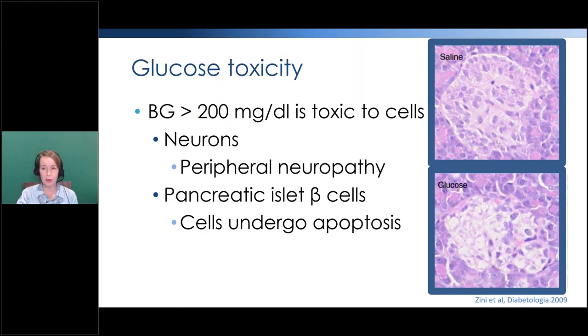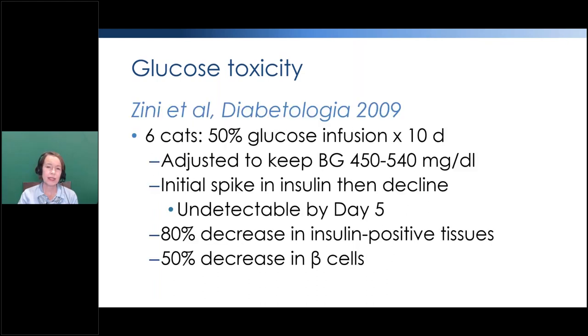Those cells are going to undergo what's called apoptosis. And these images here show beta cell biopsies from cats treated with high levels of glucose on the bottom or a saline placebo. And as you can see, there's far less of those healthy beta cells in the cats who are exposed to hyperglycemia. So those images come from a paper that, to my mind, is absolutely startling.